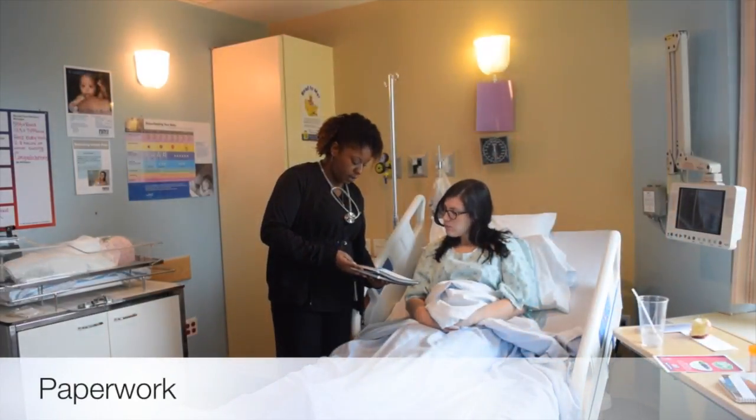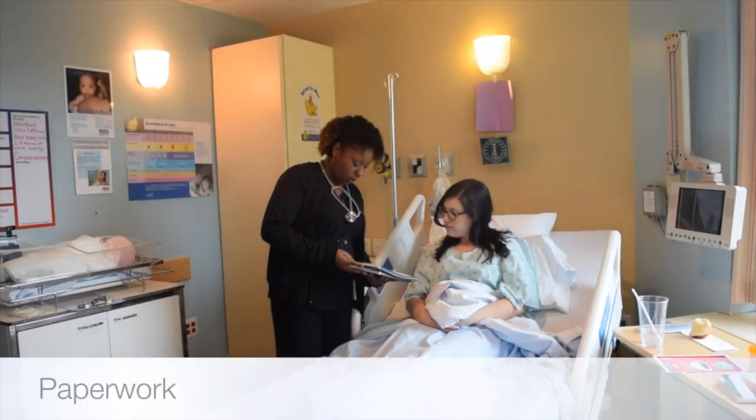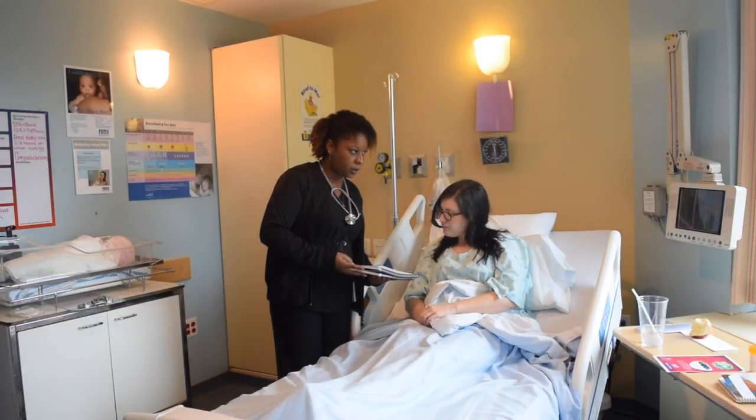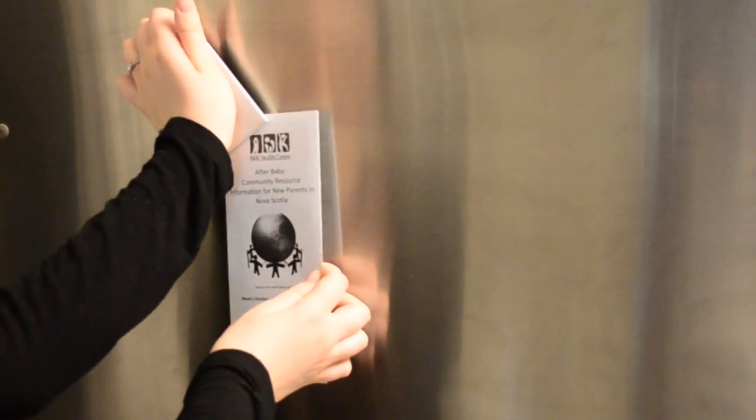You have received a lot of pamphlets and information, including the Loving Care books. Many families like to keep the Community Resources pamphlet on their fridge, so they have quick access to phone numbers and websites they might need.